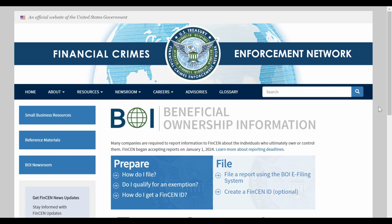Next FAQ: How do you know who your beneficial owners are? So remember, you have to enter in every beneficial owner of the business when you file the report. And a beneficial owner is any individual or entity that owns 25% or more of the company or who has substantial control over the company.